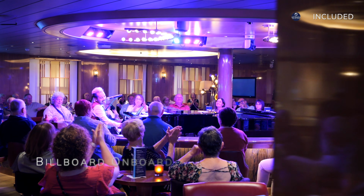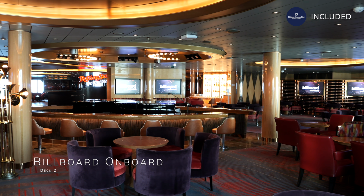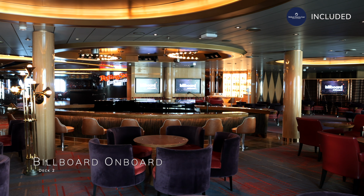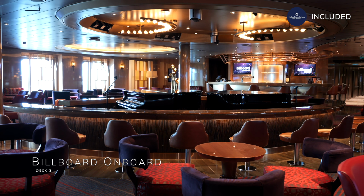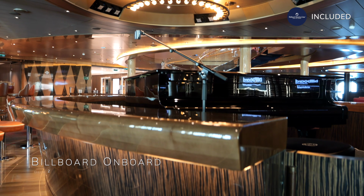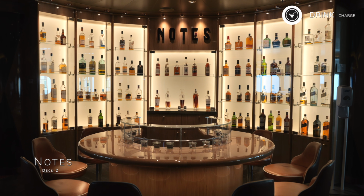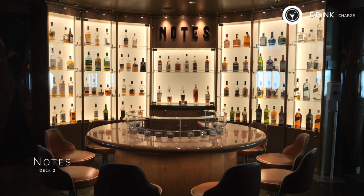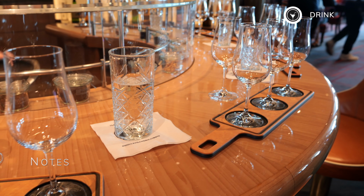Directly opposite, you'll find the bar and lounge Billboard Onboard. 2 pianos, 60 years of chart toppers and hundreds of songs. This is the bar and lounge for you to sing along and test your music trivia skills as the sounds from the piano fill the room each and every evening. In the middle of Billboard Onboard and the Rock Room, you'll also find Notes, where you can grab a glass of wine and listen to the music going on between these two venues.